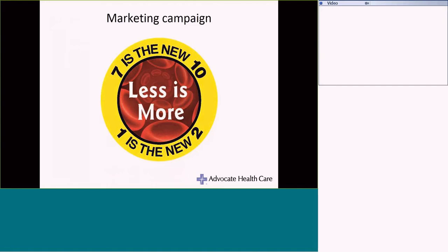So the key message we wanted to get across is that the evidence showed that clinicians might have been thinking about blood as something that was an unmitigated good for the patient. How can more hemoglobin be bad? In reality, whenever you do a blood transfusion, you're actually doing a human tissue transplant, and tissue transplants carry some downside. And so part of what we wanted to do was drive that message home with a marketing campaign. Next slide.